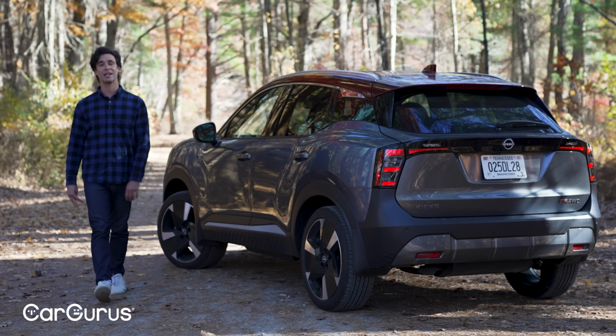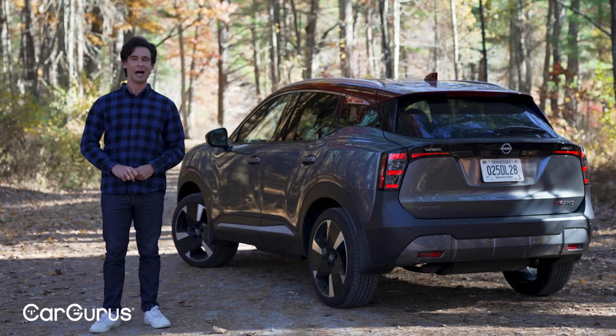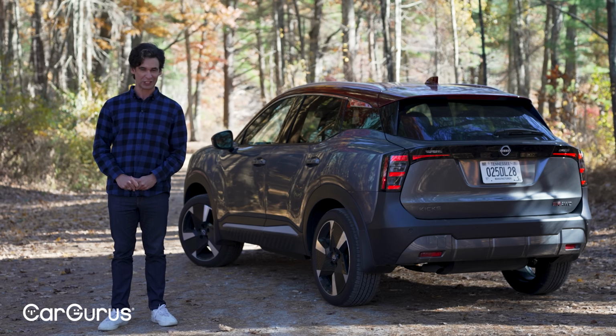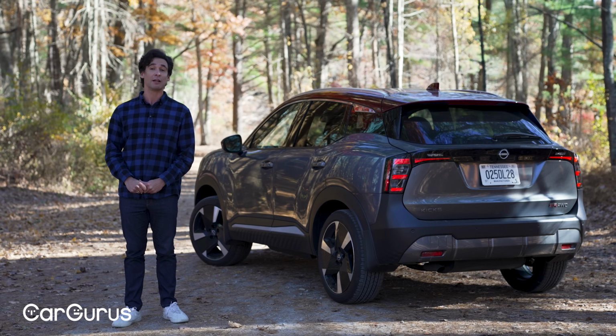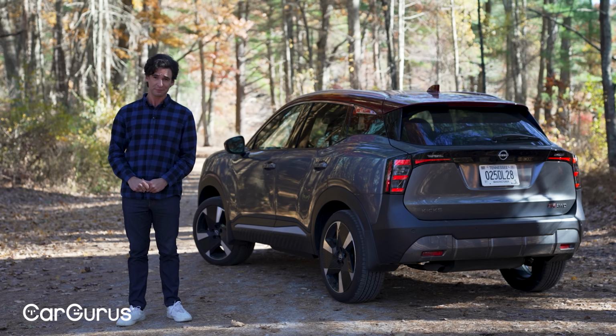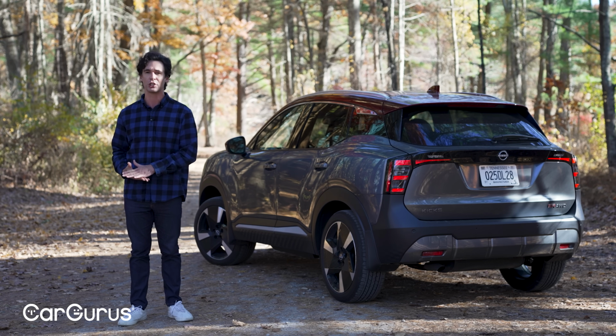Like most new Nissans, the Kicks makes all the right choices. It's got high style, high interior quality, which was not a thing for Nissan for many years, and dynamic qualities that make it a really true joy to drive. It's also priced very well. Nissan's product is now a lot cheaper than it used to be.